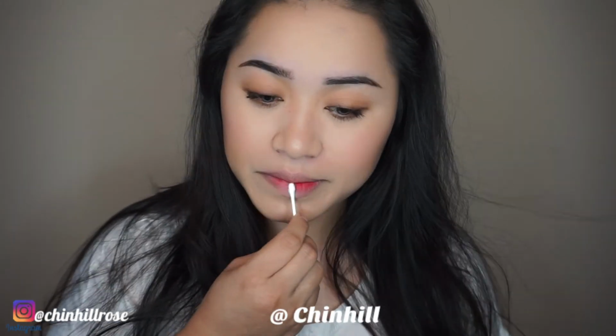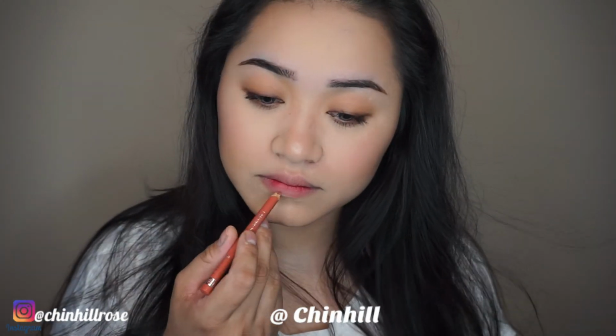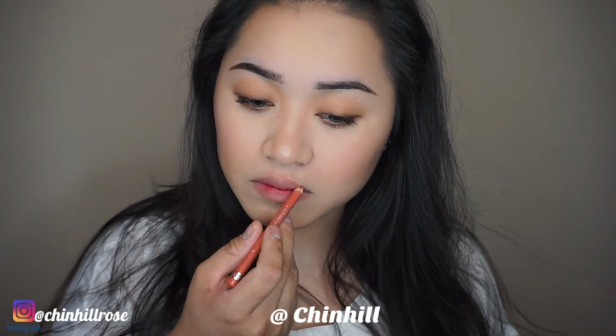Time for the lips. I would like my lips to have a little bit of color, so I will use this lip tint and lip liner that is like my natural color, and that's it.